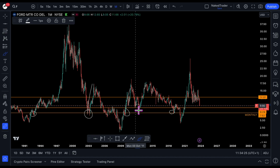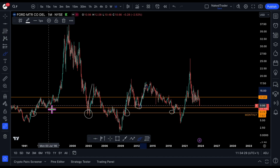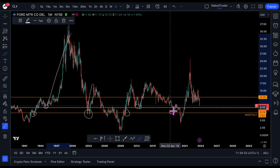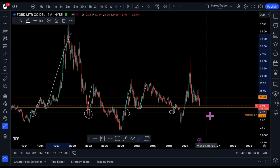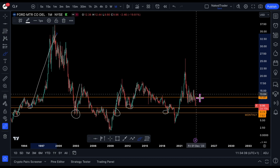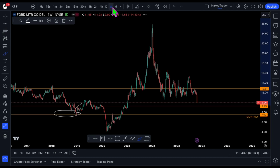The same with $9.29. That caused this rally. Over here, it caused the all-time high. So two important points to come. Might be very interesting to look for a long over there. So let's change to the weekly.